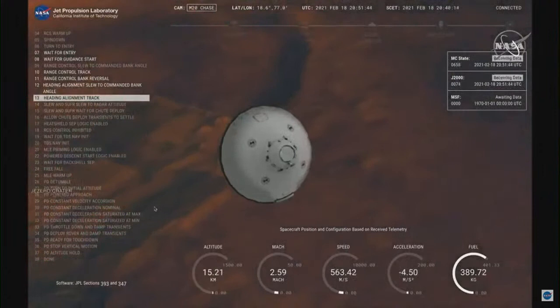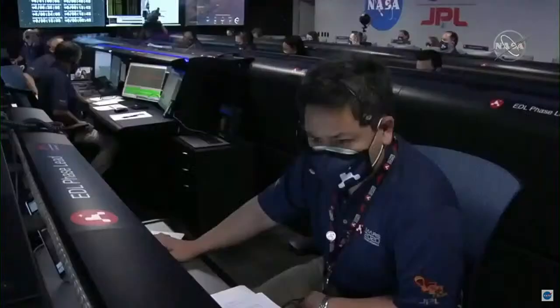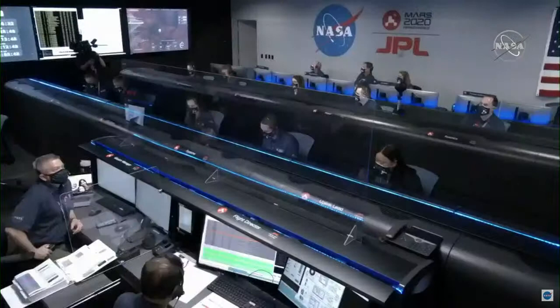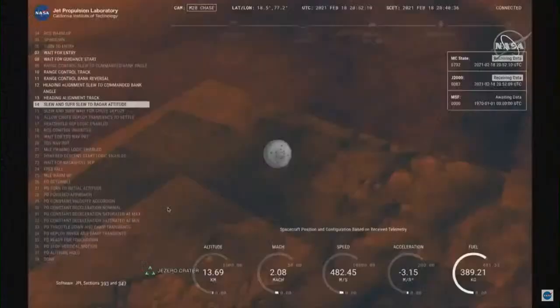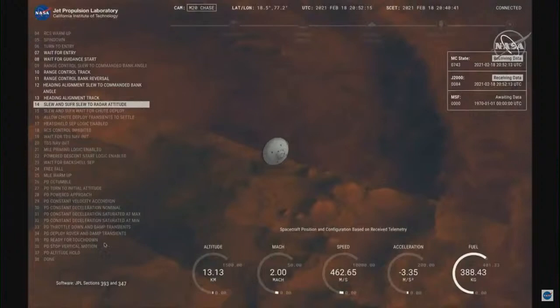Our current velocity is about 550 meters per second at an altitude of about 15 kilometers from the surface. MRO is reporting good telemetry lock. We are coming upon the straighten up. We are starting the straighten up and fly right maneuver, where the spacecraft will jettison the entry balance masses in preparation for parachute deploy and to roll over to give the radar a better look at the ground.